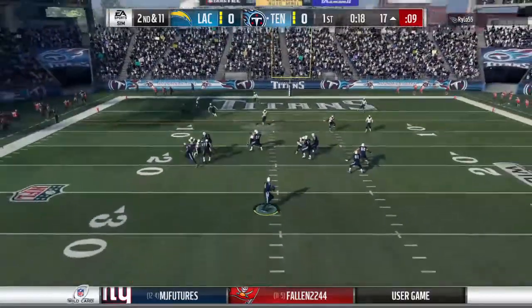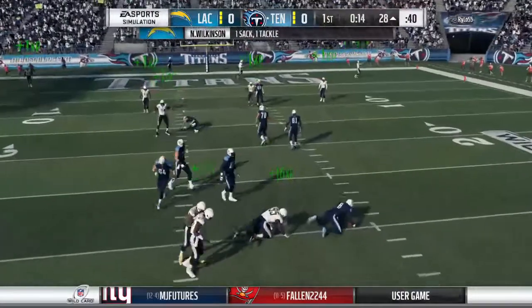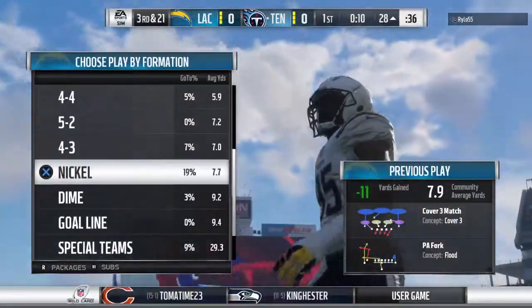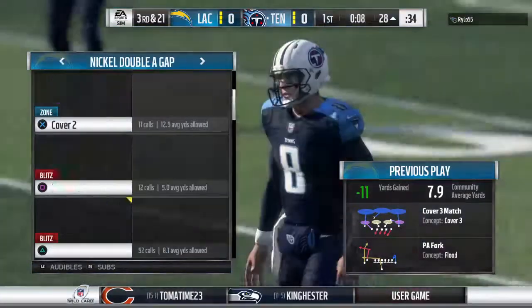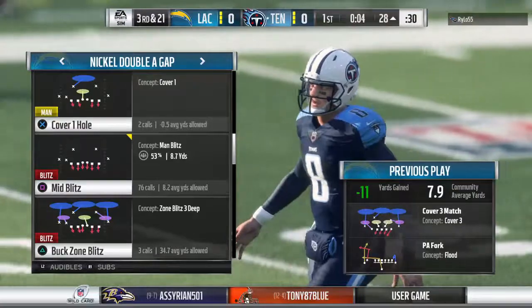Play fake to Henry. Now Mariota. And they're going to get him. He's sacked back around the 28. Well, they go play fake. The problem is nobody was faked out. And when no one's faked out, what's the end result? Sack. Quarterback gets hit.